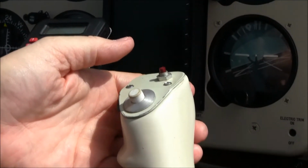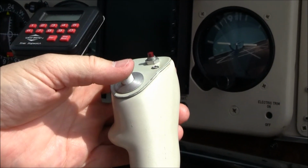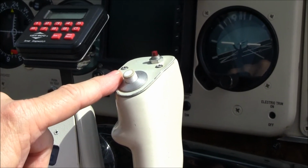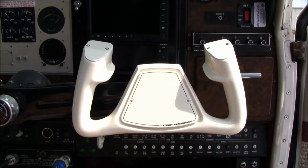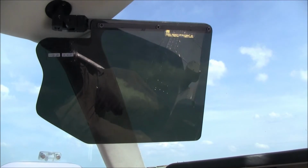On the right side of the control wheel we have a transponder ident button, and then we have a button for a map light. This puts a light in the pilot's lap, a light in the compass, in this airplane. Notice this also has a Signet Aerospace dual control wheel, which is almost brand new, and it looks brand new.